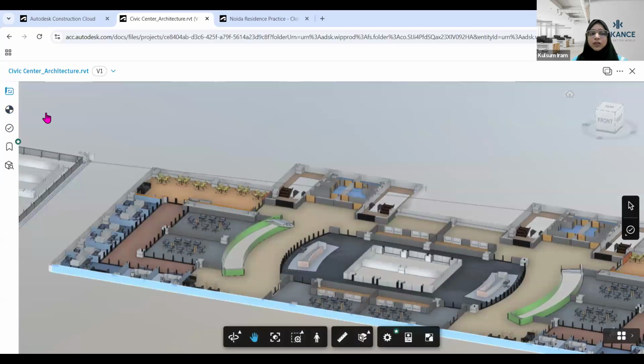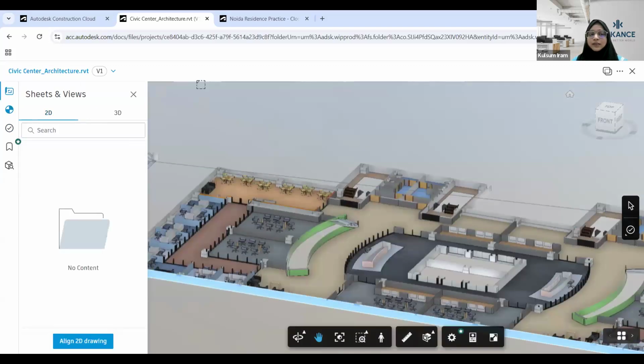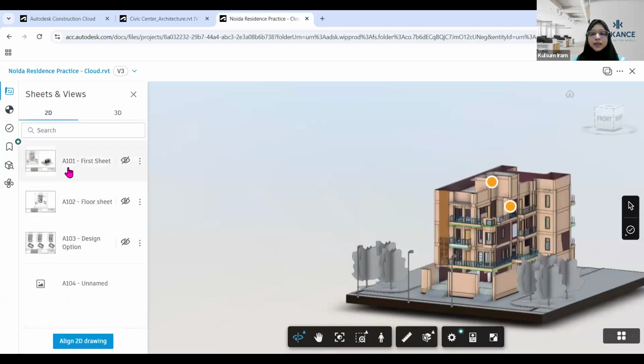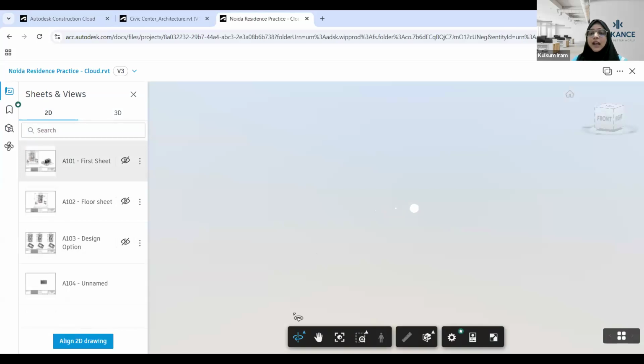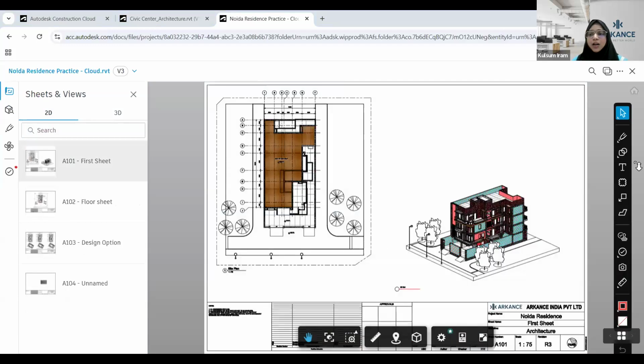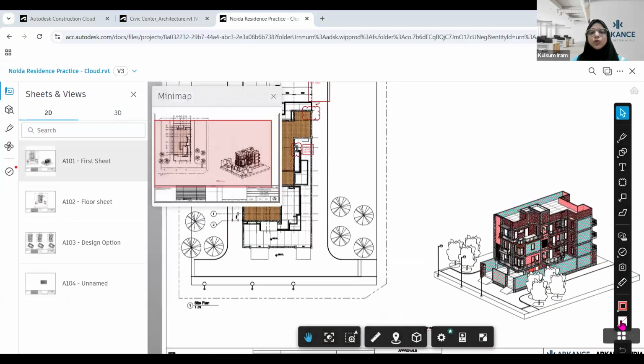And if you want to see all the 2D sheets, in this particular project I don't have any 2D sheets. But let's just suppose I want to see the 2D sheets. I'll just show you over here. So we have 2D sheets over here so that you can see the sheets. And over here you have some basic commenting tools as well, like markup tools. If you want to put any markup, you can use these tools. These are also going to be published so that any other members of your team can see what markups have been published over here.